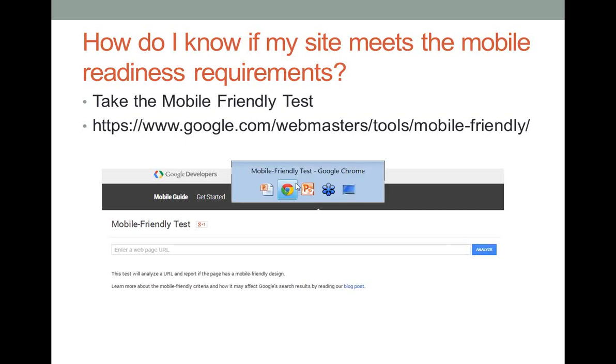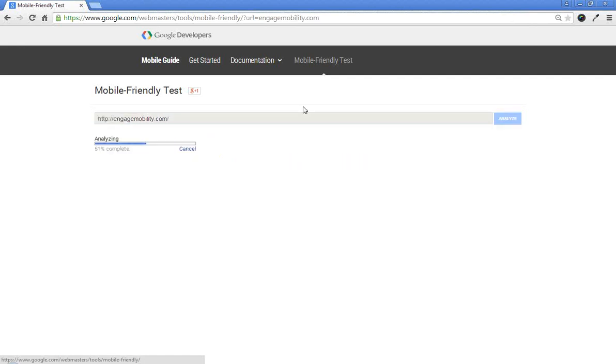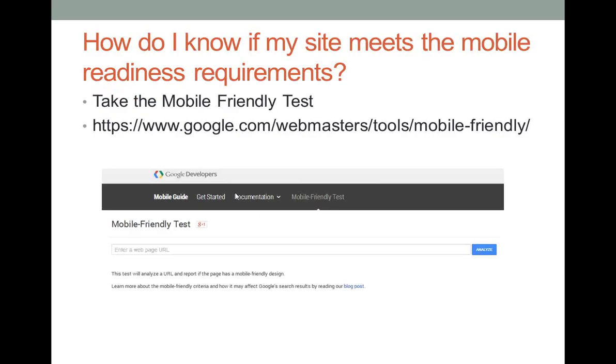Actually, we can go out and take a quick test real quick. So let me just type this one in, analyze it, and it'll come back with a yes or a no answer. Either you're mobile friendly or you're not. That's one of the interesting differences about this particular algorithm: it's very, very easy to identify whether you comply or not, and whether you're going to continue getting traffic or be delisted. So let me head back to the slideshow here while that's completing.